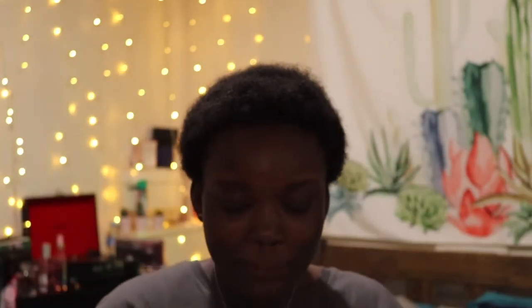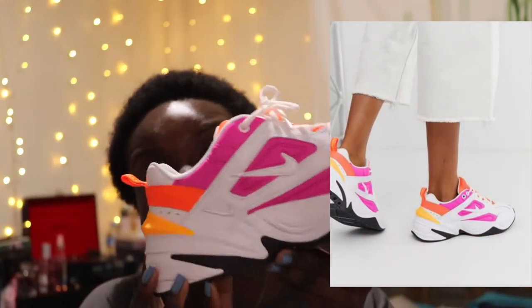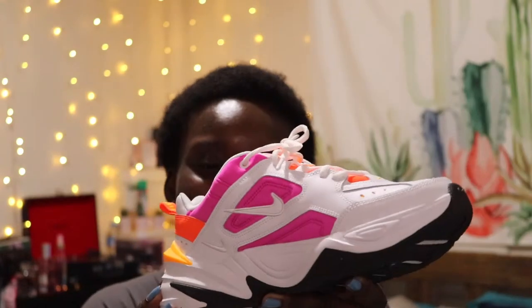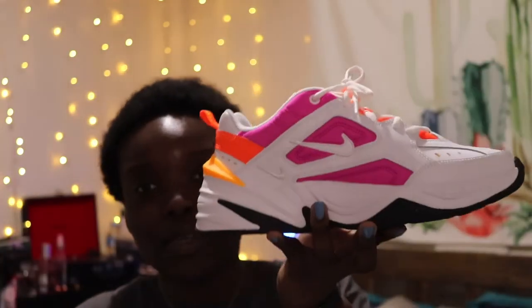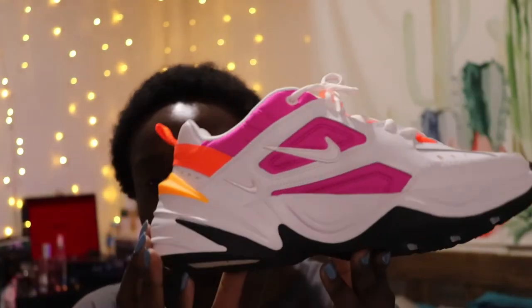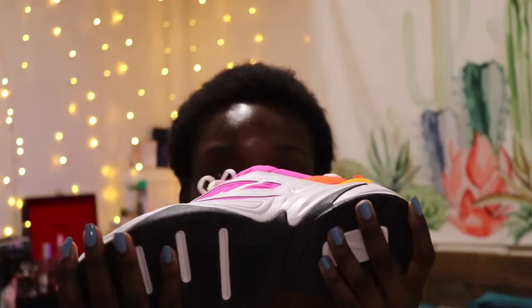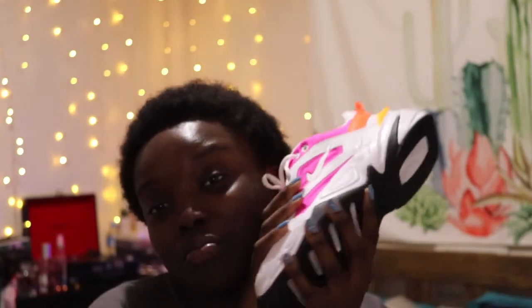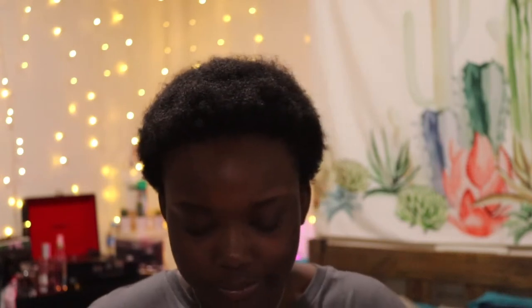These are also Nike M2K Technos in this colour. Like, oh, that's so pink. I don't use the word pink, but for this shoe I have to. This is in the colour white and pink. I mean, orange is there as well. But, hello, oh, I love these. Literally. I can't. If I return these, I'll be thinking about them. However, these are a summer shoe. You can get away with wearing them in winter, but I don't know, dog. Let me know.